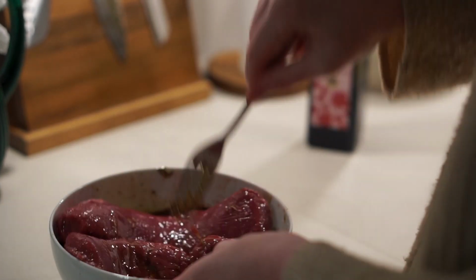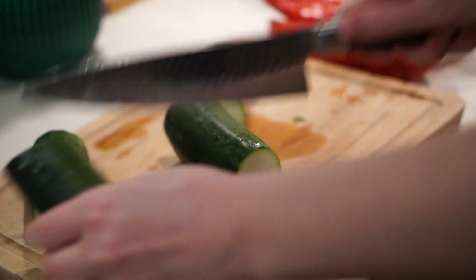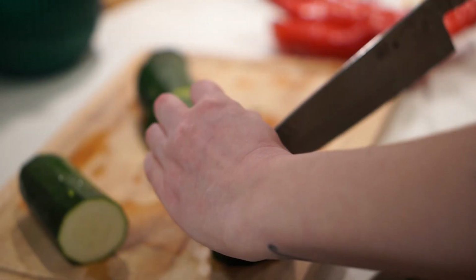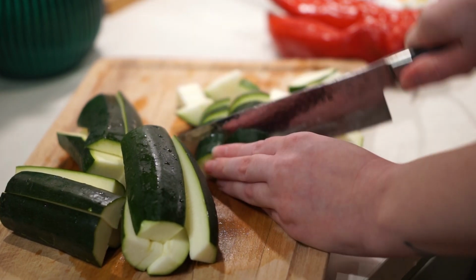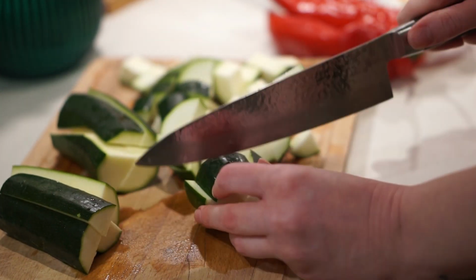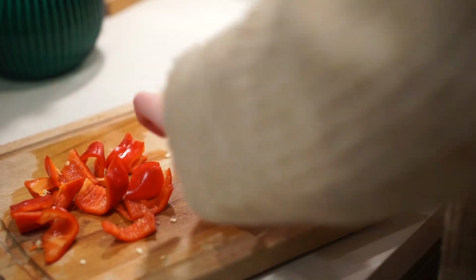I am letting the lamb marinate for about 1 hour in the fridge before cooking it. Meanwhile, I let the oven heat up and prep the vegetables. I'm using zucchini, bell peppers, potatoes, tomatoes, and olives. I think that red onion would be really good with this too. Maybe some aubergine if you have it. Feel free to use whatever you have at hand, although Mediterranean vegetables suit best.